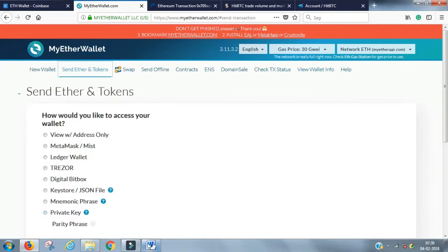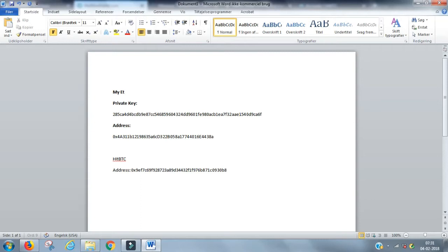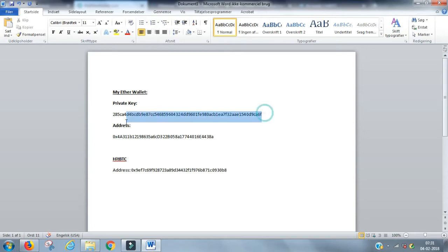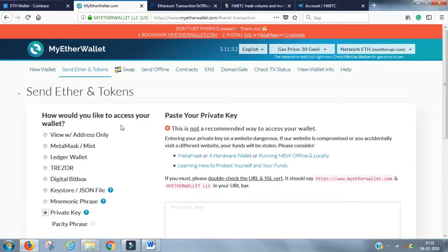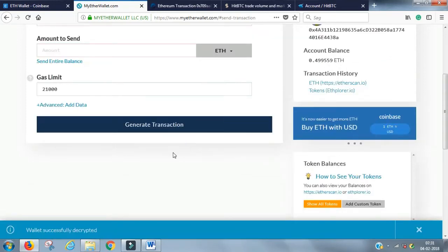Oh, here we have to log in again. Private key for my Ether wallet. We should do that up here. Go. Here we go. Okay, did I copy it? I think I did. Private key. There we go. Alright, then we're logging in to my Ether wallet.